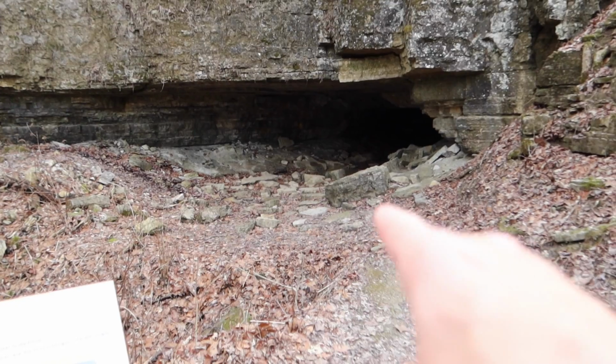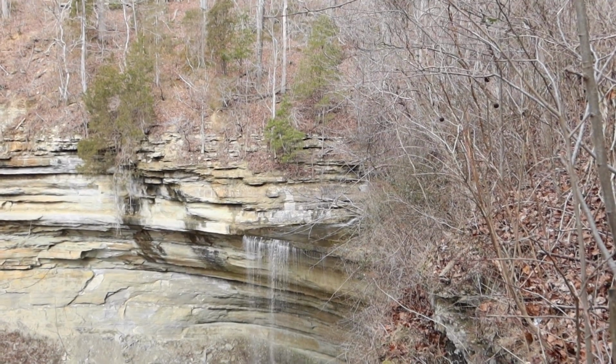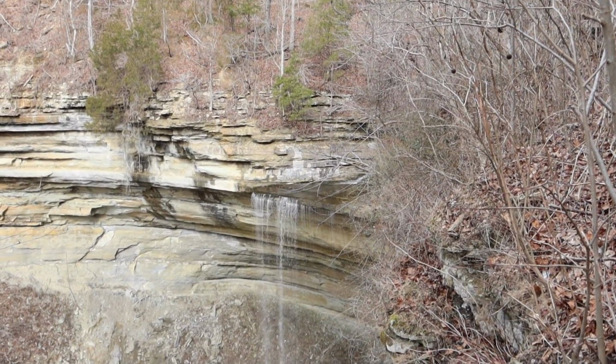Well, I made it to the other end of the tunnel. I guess I could have walked through it pretty easily, but it did say it was closed from November to April, so no big deal. We're almost to Tunnel Falls. Very nice. This is Tunnel Falls.